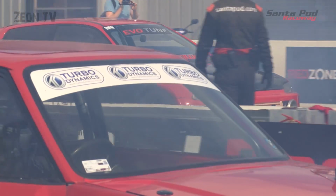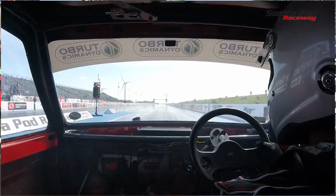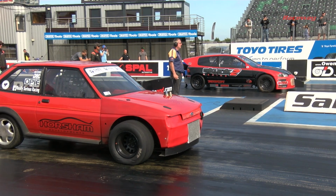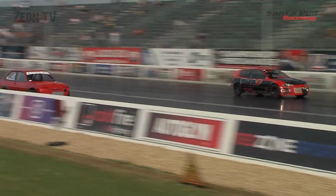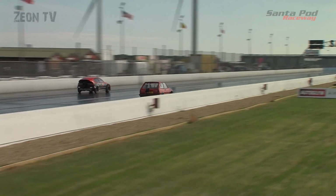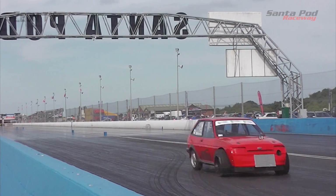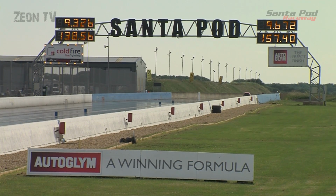Strong burnouts from both cars. It's Keel in the left lane, Phil closest to us, and we'll be going on board with Phil for this one. Almost identical reaction times, but it's Keel with a car length on Phil by half track, and he keeps the advantage, taking the win and the lead in the championships. It's Keel Priestman beating Phil, who runs a close to PB 967.